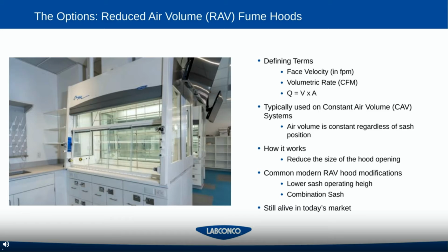This exists in a couple of forms. One is simply just lowering the operating sash height. So instead of operating at the sash at, say, 20 inches, if you operated the sash at 10 inches, theoretically, your volumetric rate of exhaust of that tempered air would be reduced, not exactly half because fume hoods have bypasses, but very, very close. And a significant amount of air is conserved by doing that. These are very common practices.